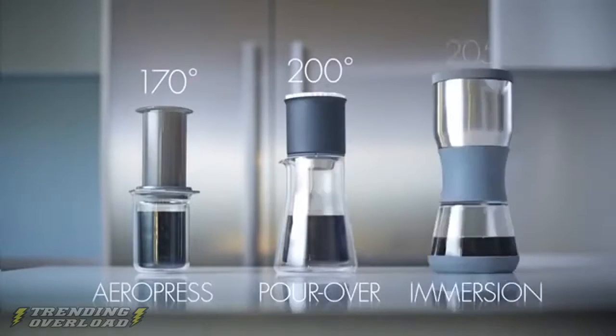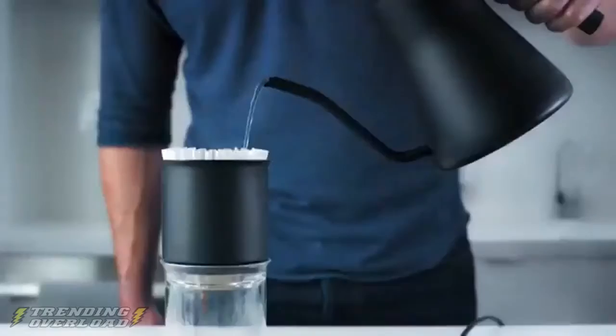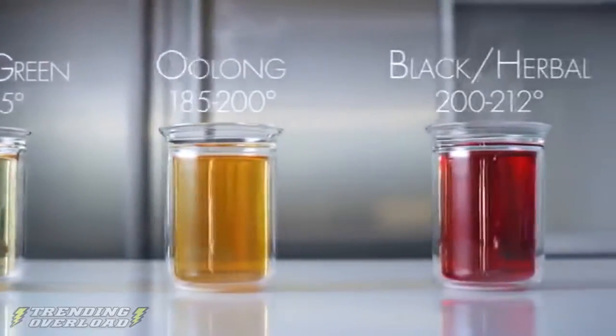Why are we so obsessed with temperature? Because your favorite beans deserve better than about boiling. Depending on your bean, roast, or brew method, you need the ability to lock in temp to brew your best cup. And hey, tea lovers, this doesn't only apply to coffee drinkers. Temperature matters for you as well.